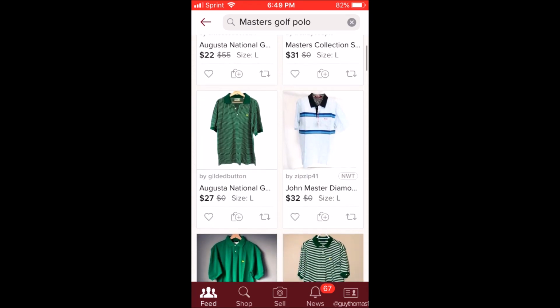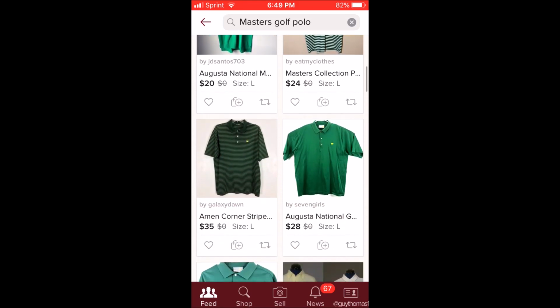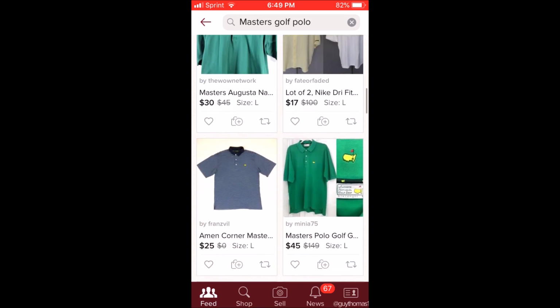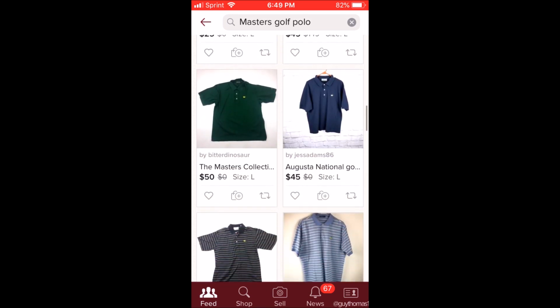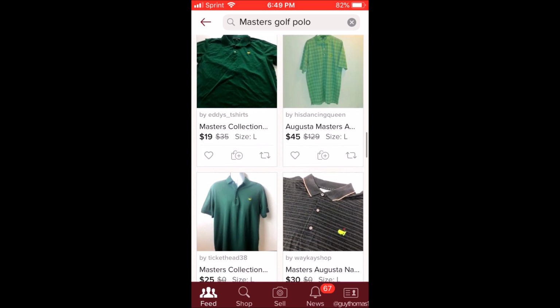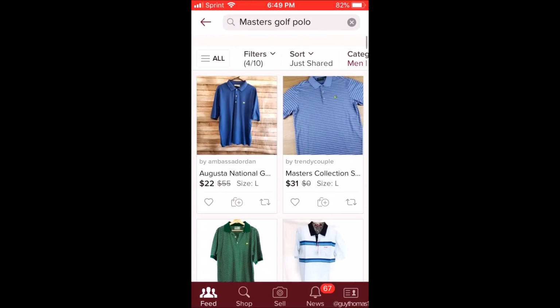Now you can scroll through them and see what the prices are going for, if you see a match on what you have, or just for generalized pricing. Looks like they're going for anywhere from 30, maybe mid-20s, up to like $50. Those are the asking prices.